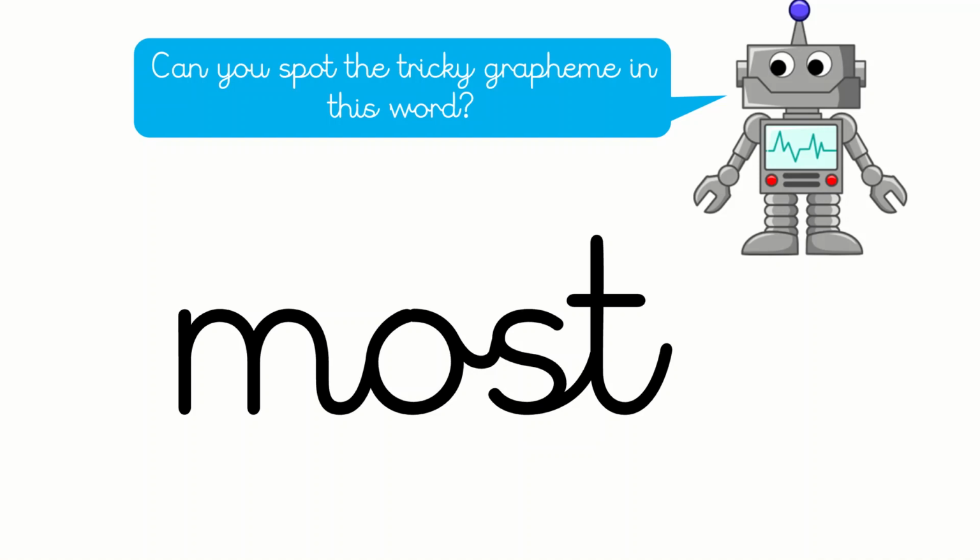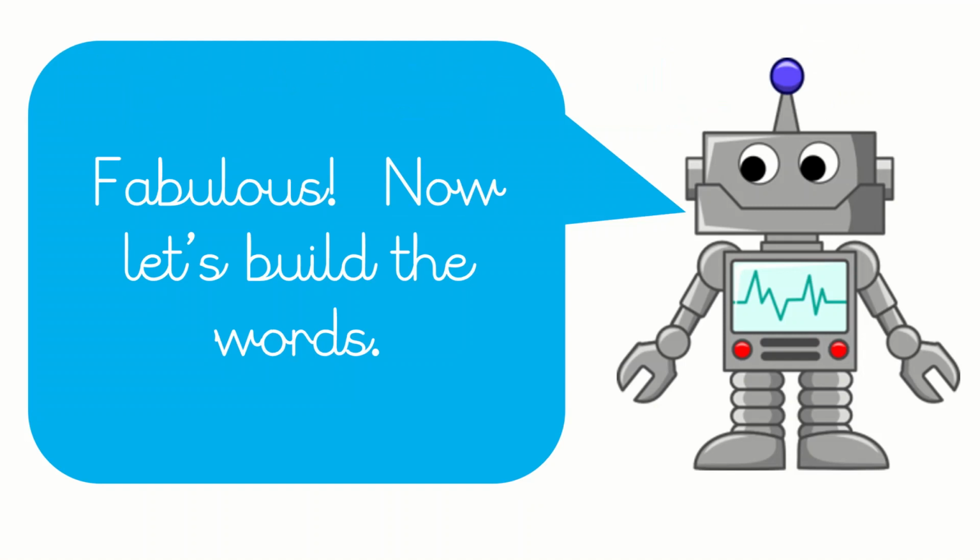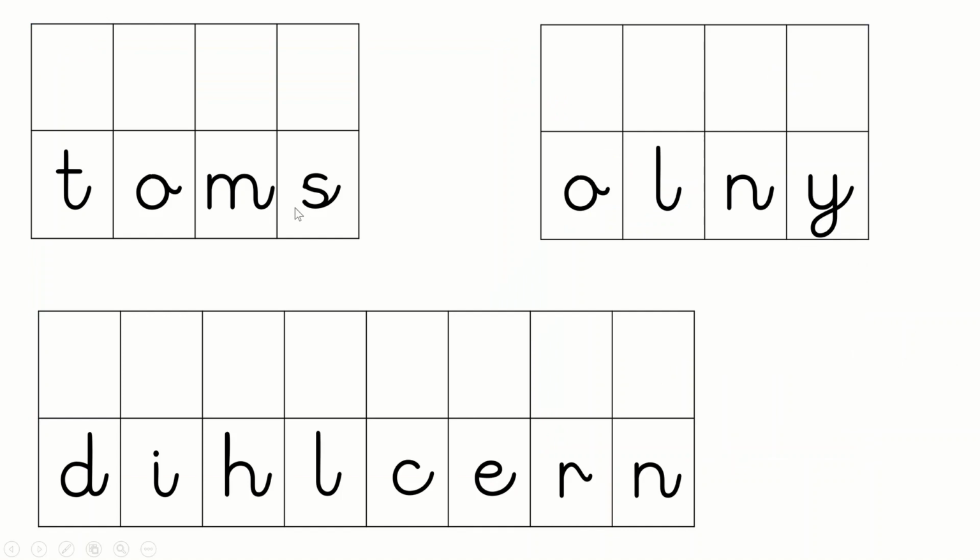That's right, it's most. What about this one? Absolutely, it's only. Fabulous. Now let's build the words. Okay, so the first one we've got here at the top in the left corner is most. Now, what does that one start with?